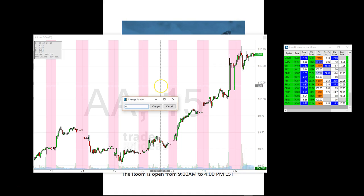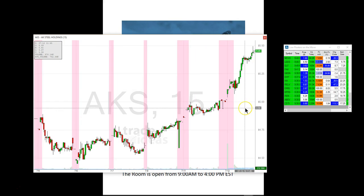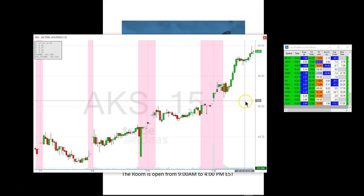I would be remiss in not talking about AKS, our steel play, which is our trade of the week. A very, very nice call by Steve Gomez, who picks our trades of the week. Yesterday it really didn't do too much. The trigger I believe was around 490 with a stop at 442. It didn't come close to either. Well, it broke a little bit above 490. So even if you'd taken it right here, you're well within your stop.